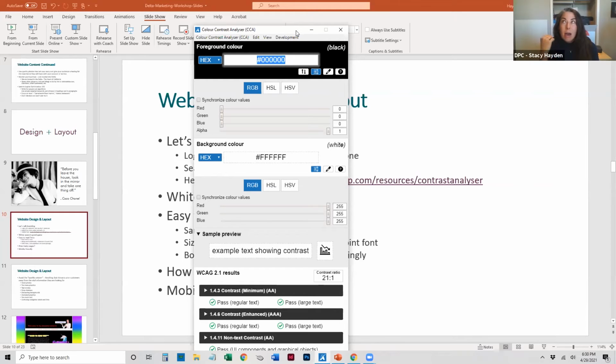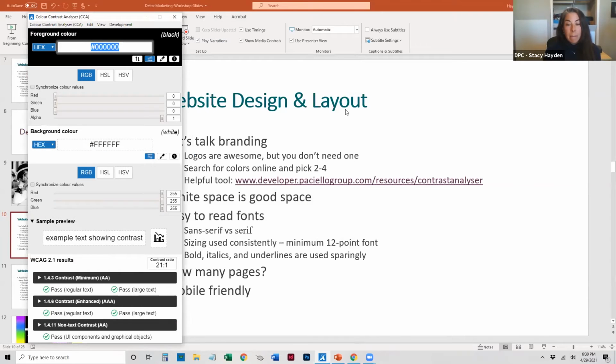The other thing that this color contrast analyzer does is it will let you know whether or not the colors are easily visible to people, because sometimes people will layer colors over pictures or other colors, and it makes it really hard to read. And we want, again, information to be easy to find and easy to understand. And your design and your color theme is going to make a big difference in whether or not that's actually the case.